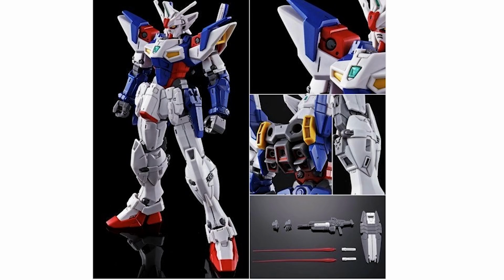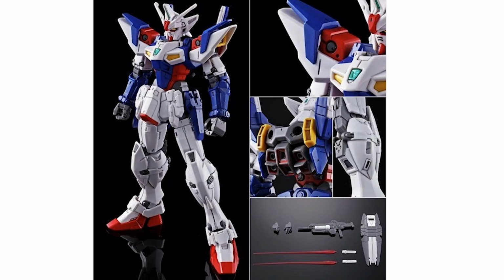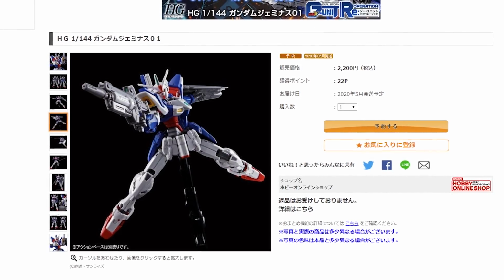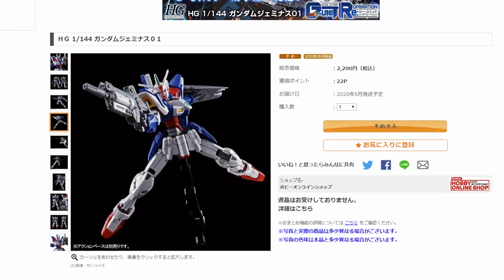For example, the grey sections on the knees and legs, they could be a section underneath that clipped through the plastic, but there isn't any information just yet on if they are or not. Around the backpack, there's a whole ton of red detailing around the verniers, and something tells me that won't be color separated either, but I can't wait to see, and I hope they prove me wrong. Anyway, without a middleman, this will cost you 2,200 yen, and this is also coming out in May of this year, so May, June, gonna be a busy season.